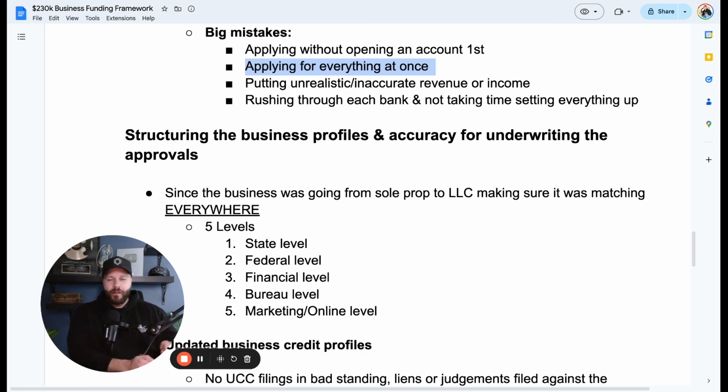I physically have that product in my hand, and then I'm going to go back in for the second or third product at that bank. The third mistake that I see is putting unrealistic or inaccurate revenue or income numbers. Know your numbers, both on the personal side and on the revenue side.